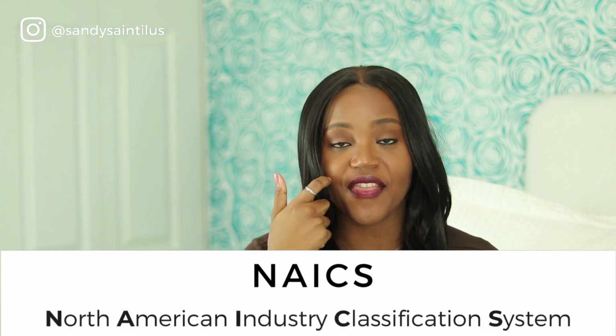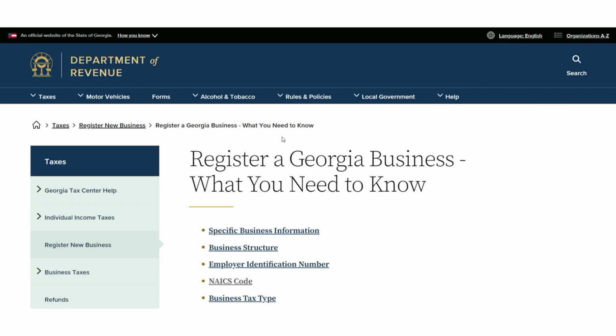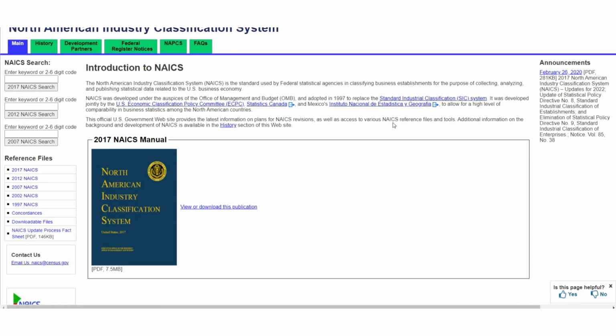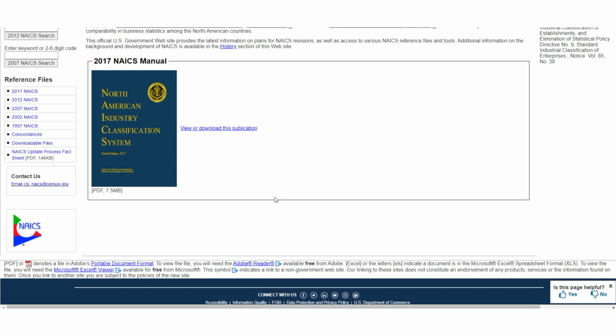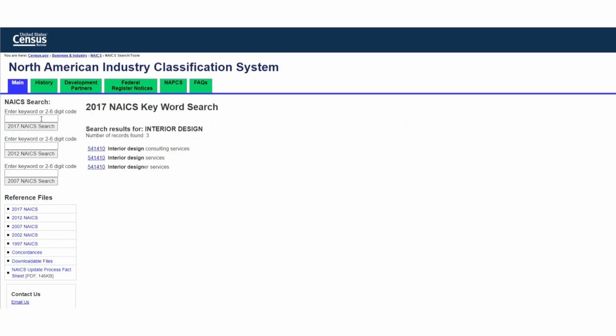It's the NAICS code, and that stands for North American Industry Classification System. So that is a little 5 or 6 digit code that specifies what industry you're in. There's a very specific one for interior design, and that would be used nationwide. I'll put the specific one for interior designers in my description box, and I will link you to the census PDF. It's like a big PDF that has all the industries and what the code is for each industry.